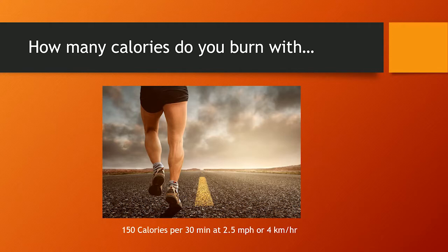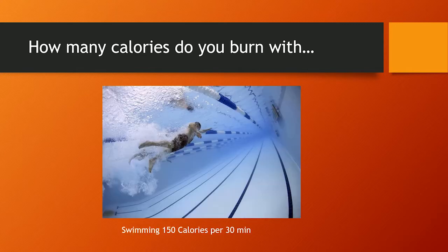This is a light jog at about 2.5 miles per hour, or 4 kilometers an hour. You would burn about 150 calories per 30 minutes. Swimming, again, this is a light swim, not going extremely fast, but the way I guess most people would swim. You burn about 150 calories per 30 minutes.